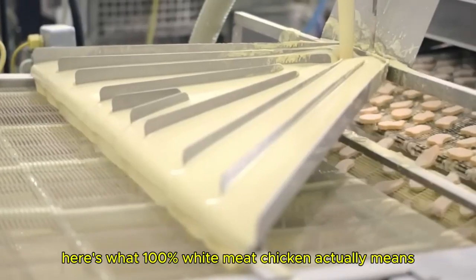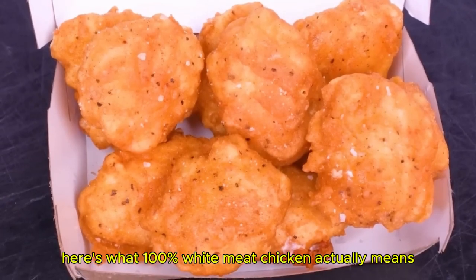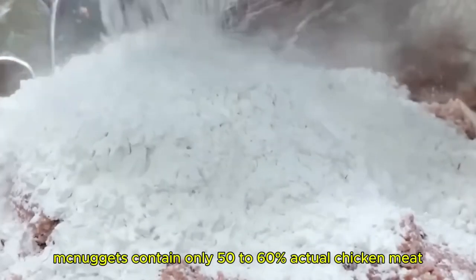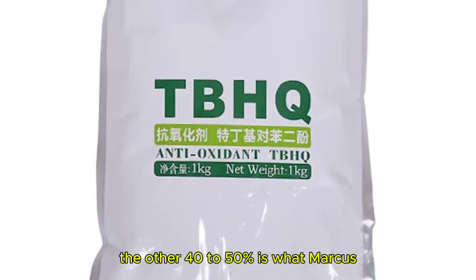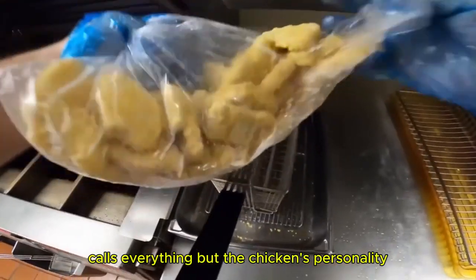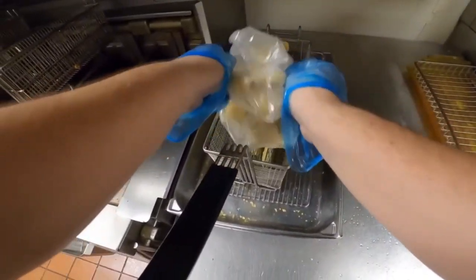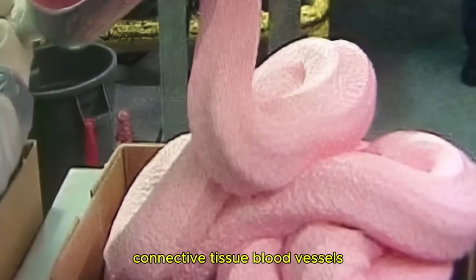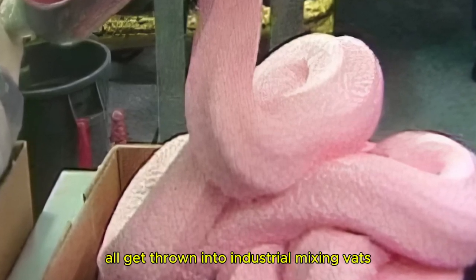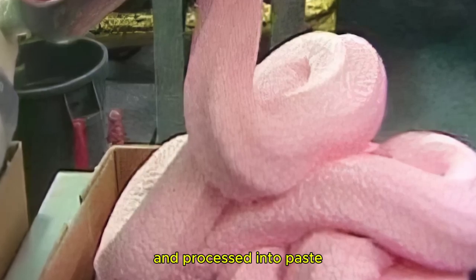Here's what 100% white meat chicken actually means. McNuggets contain only 50 to 60% actual chicken meat. The other 40 to 50% is what Marcus, our former manager, calls everything but the chicken's personality. Fat, skin, connective tissue, blood vessels, and ground bone all get thrown into industrial mixing vats and processed into paste.